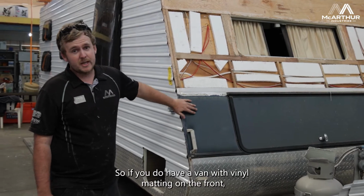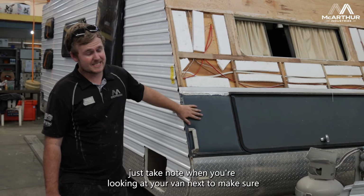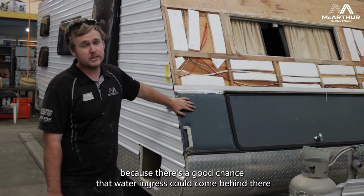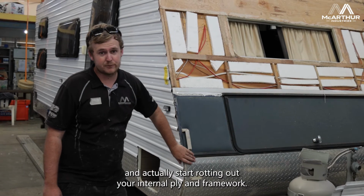So if you do have a van with vinyl matting on the front, just take note when you're looking at your van next to make sure that you don't have any cracking or imperfections in the matting itself, because there's a good chance that water ingress could come behind there and actually start rotting out your internal ply and framework.